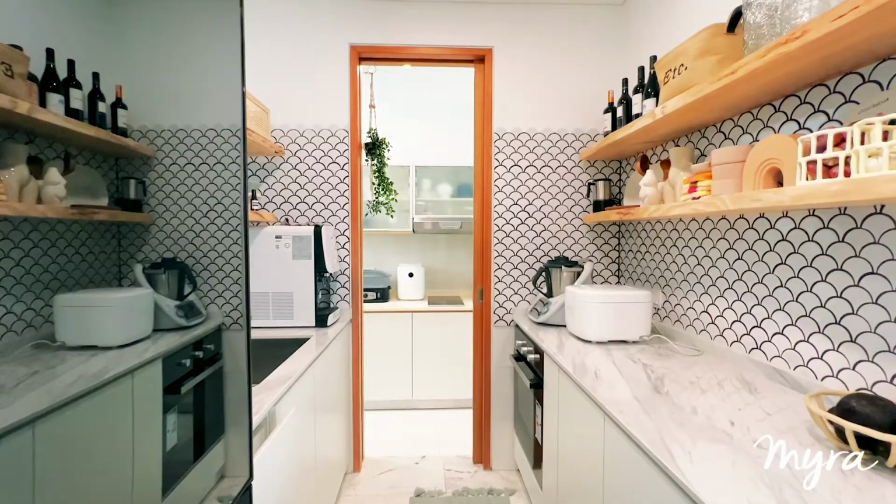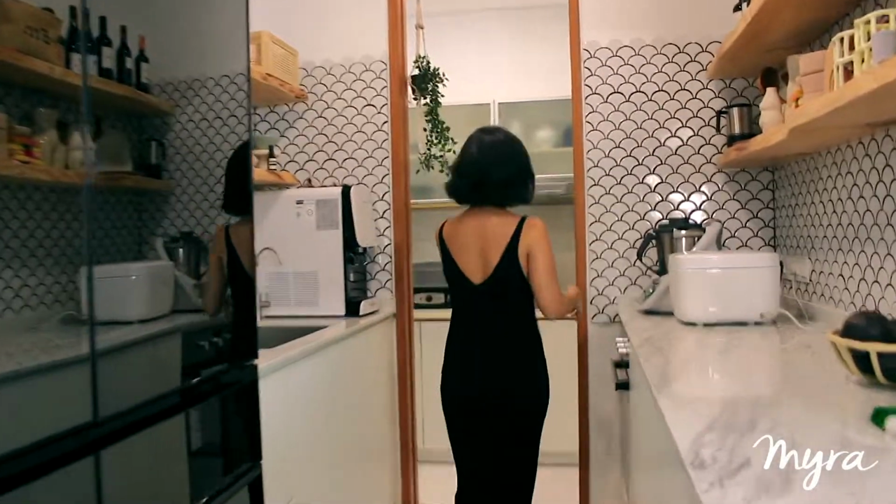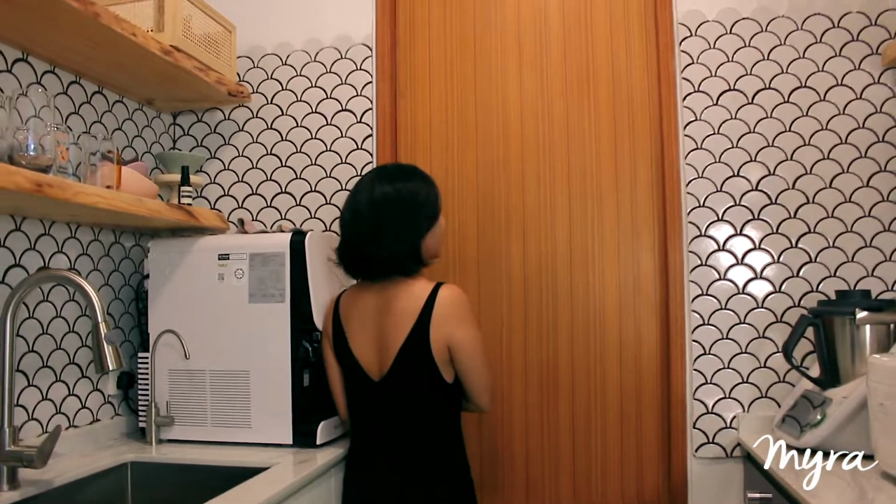The kitchen, when I was renovating this house, I wanted a separate function kitchen. So I have a wet kitchen at the back. It's separated by a hidden door, so I can just close it up. So this is entirely the dry kitchen. I want to make sure that this dry kitchen is purely for engagement, entertainment.